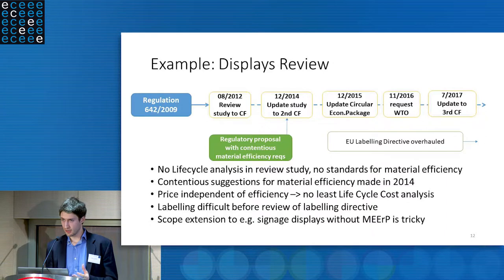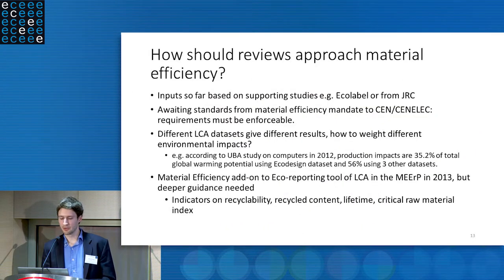But if you look at the technology of televisions compared to when the first preparatory study was done in 2007, we've changed from CRT and LCD televisions to LED televisions. And that's actually not the same technology. And that means your LCA isn't really valid anymore. So where there were analyses of these life cycle analysis points, that tended to happen in external inputs from the Joint Research Center of the Commission, or in the eco-label update.